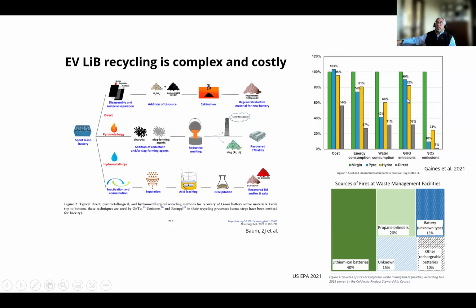Greenhouse gas emissions, here's where we get into some of these approaches like pyrometallurgy potentially emitting as much or close to as much greenhouse gas as you would by the direct production. And again, the big winner is direct recovery of the battery metal components. And then SOx emissions, primarily probably from energy production required in mining. And there's still a lot of energy produced around the world that's not coming from clean sources. And then surprisingly, SOx, probably because we have scrubbers on a lot of our pyrometallurgical smelting applications, is not really emitting that much.